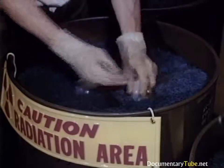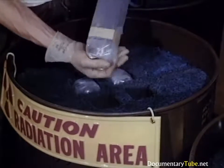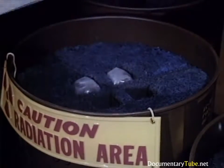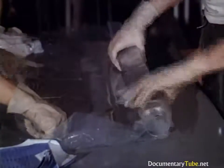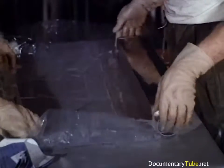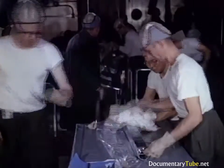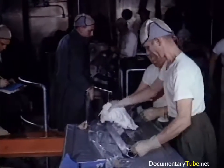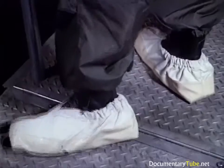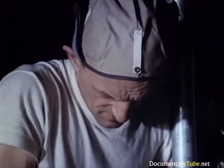One by one, the fuel elements were removed from the barrels in which they'd been shipped, carefully separated from one another. Each of these bars, containing approximately 500 grams of uranium-235, was then unwrapped, inspected, and wiped clean of any dust. Crewmen wearing protective clothing began to load the fuel elements into a fuel storage tank.